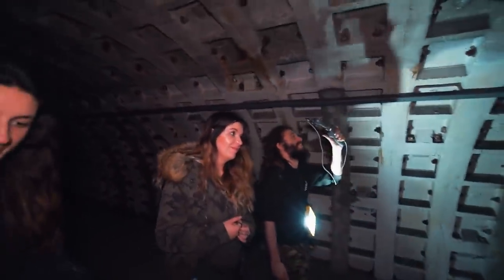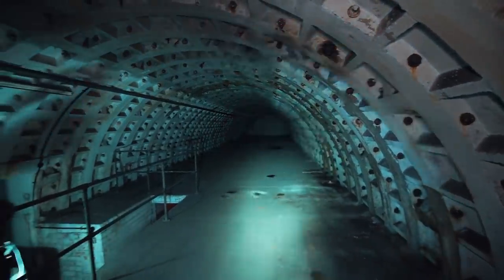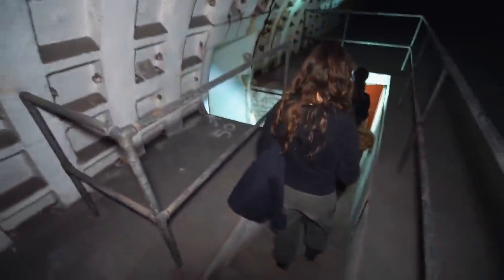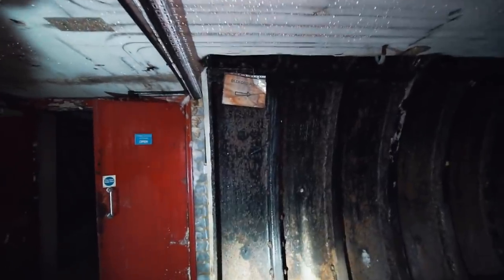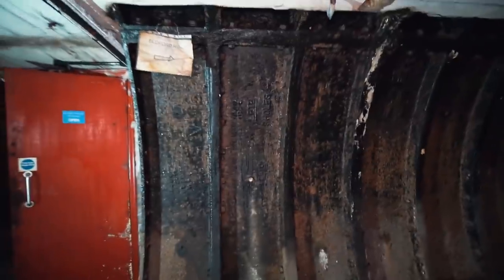Man, have you heard that? Literally right behind. So we reached the dead end, some stairs going down here. I'll tell you what, my legs are sore now. It's doing so much walking in here, all these stairs and stuff. What the hell? This is like a really small part. Yeah. Check this out. Bedford Road. What? That's weird, isn't it?